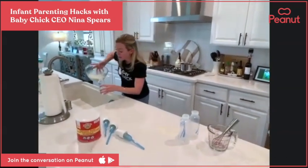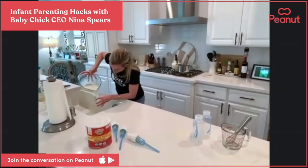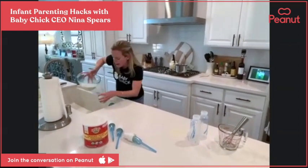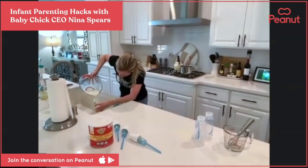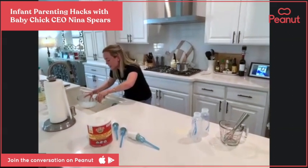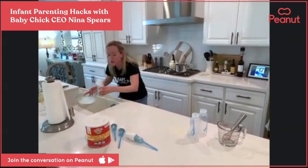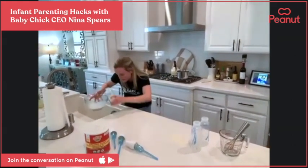You get the picture. I recommend a funnel if your bottle isn't pouring well, which mine isn't. Oh, I feel so bad. Well, just pretend it's going in there perfectly. Exactly, I was going to say, you guys, I recommend a funnel. Mine won't work. Normally I have a little something in here and it's a lot easier.